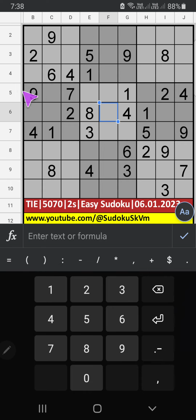Second row, fifth row, and eighth row have 9. So 9 can't come in these cells. Eighth row and tenth row have 9. Column B also has 9, so 9 can't come in these cells.